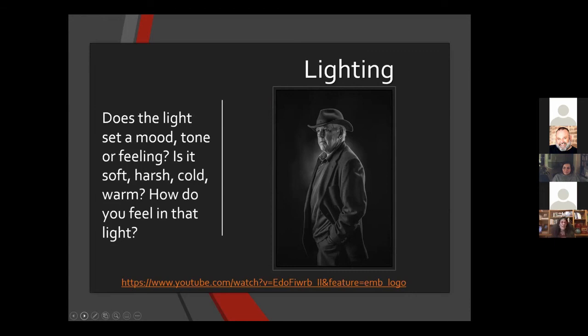And then again, what we talked about before, where your lighting is falling. Obviously it's a portrait. You want his face to be well lit, because if the lighting were on his stomach, it wouldn't be well done, but it would also be drawing attention to his stomach and not to his face.